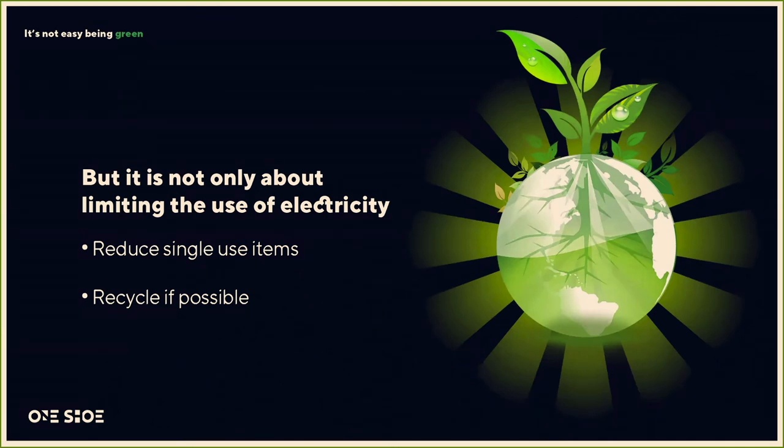But of course, electricity is not the only thing. Of course, your home or company can be green. Make sure you have a green utility supplier. But also, if you can reduce single-use items, make sure you use less plastic. Recycle where possible. Don't print if you don't need to. That sort of stuff.